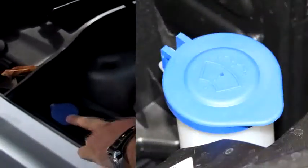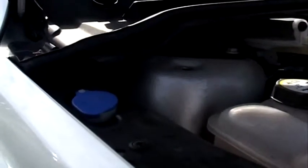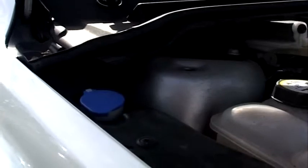Now, the next thing that they might ask is where your windscreen washer fluid is. It's just here on the left-hand side on this car. It's marked with a windscreen. So just identify that. If they ask how you would know if the actual windscreen fluid level was low, just say if you went to squirt the water and no water were to come out, you can assume that the bottle is empty.